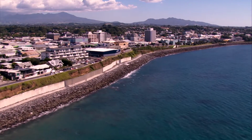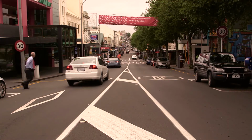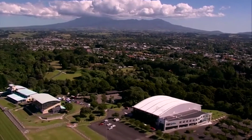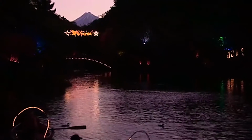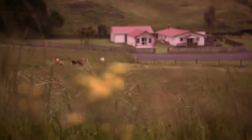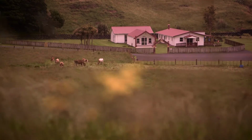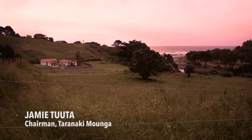This is an iconic project for one reason, just because of the mountain, but also the community around it is hugely engaged with that mountain because it's part of their identity, but also it's a source of fresh water for Taranaki. And the iwi community, it's an ancestor for them, and there are 8 iwi in the area and they all regard this mountain as an ancestor. So there's a real connection to it in that sense.